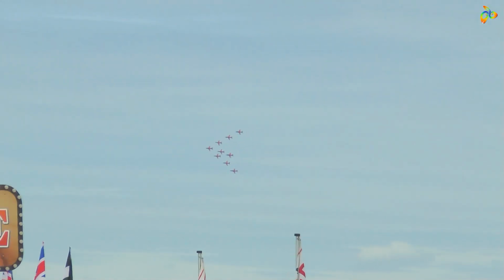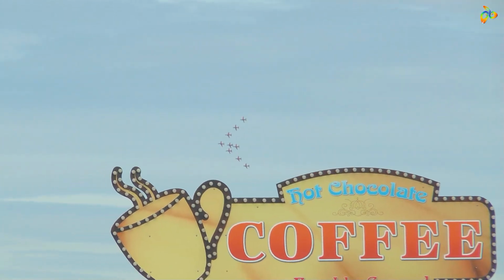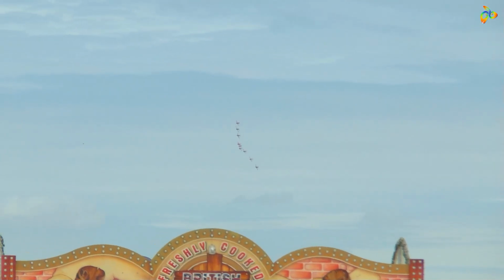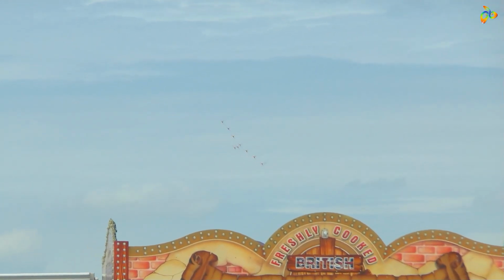We're very lucky we have the opportunity to mix and match the show, which gives us the flexibility to cater for the British summer weather. So, starting this year with a formation called Wall. If you saw the show last year, we introduced this last year, but we've taken on board the crowd feedback and we've introduced some fabulous patriotic red, white and blue into the display.